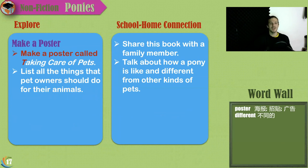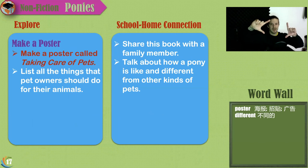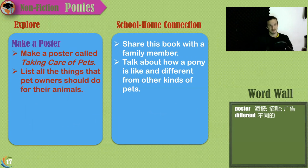Your homework is to make a poster called Taking Care of Pets. So don't get a piece of paper. Get a huge piece of paper. That's a poster. List all the things that pet owners should do for their animals. Step one, get a marker. Draw a horse. Then write Taking Care of Pets. Then get a pen and write a list. You need to feed it. You need to love it.